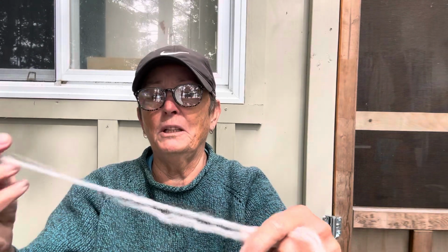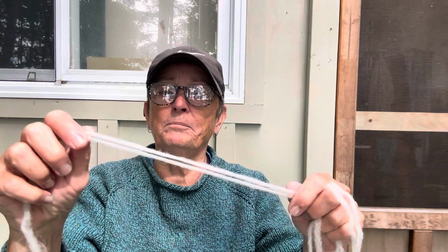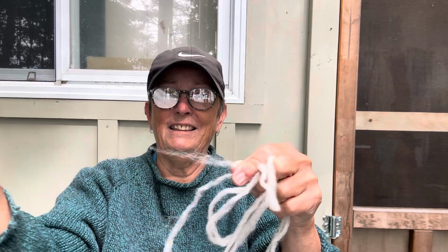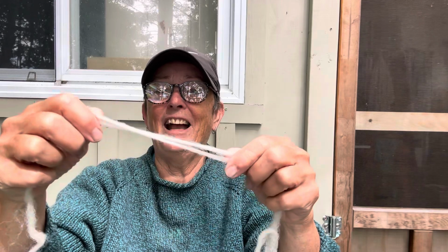The reason for doing this was that I wanted to dye it. The woman that was at the Algoma Fiber Day only had white, natural, and gray. And I wanted to dye it just for fun. So, like, look at this. It's really, really kind of fragile.